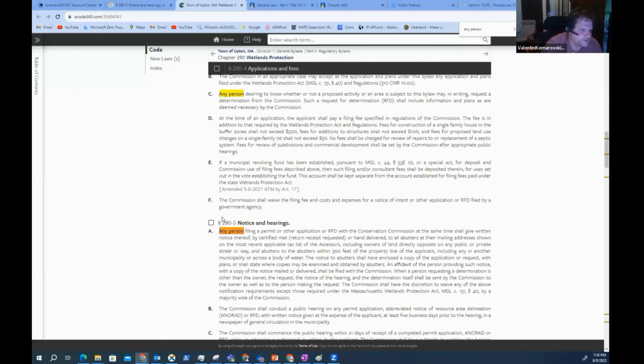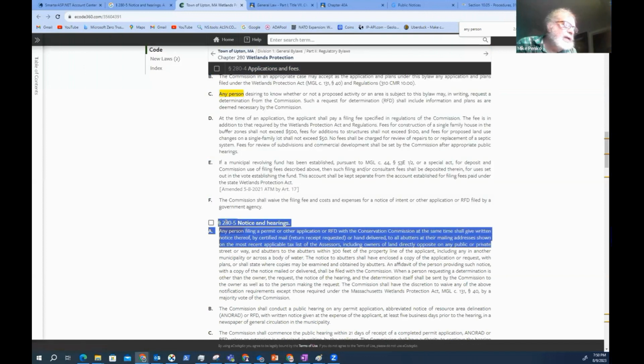Well, it's right here, and it's not conflicting or ambiguous. It's notice of a hearing. It says it right here. Any person filing a permit or other application. Thank you for coming up with this paragraph. Read the last sentence, please.